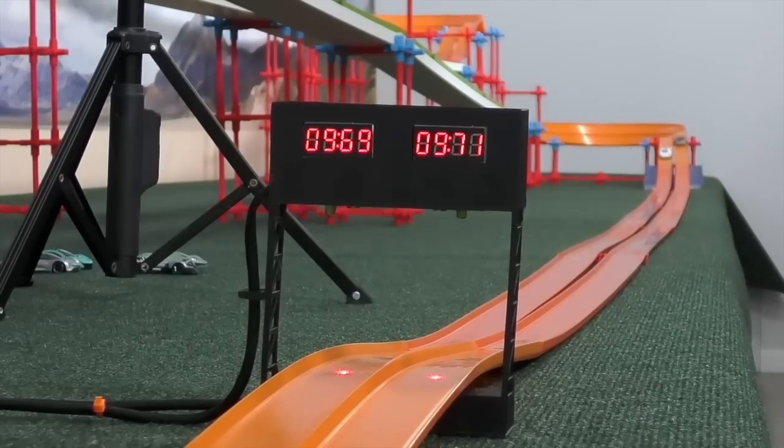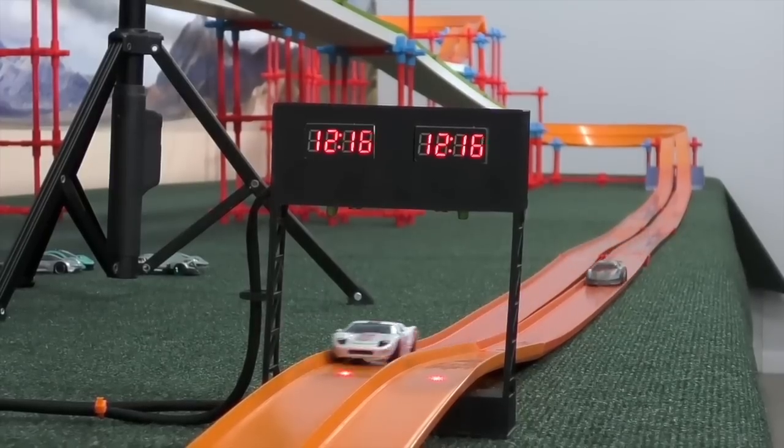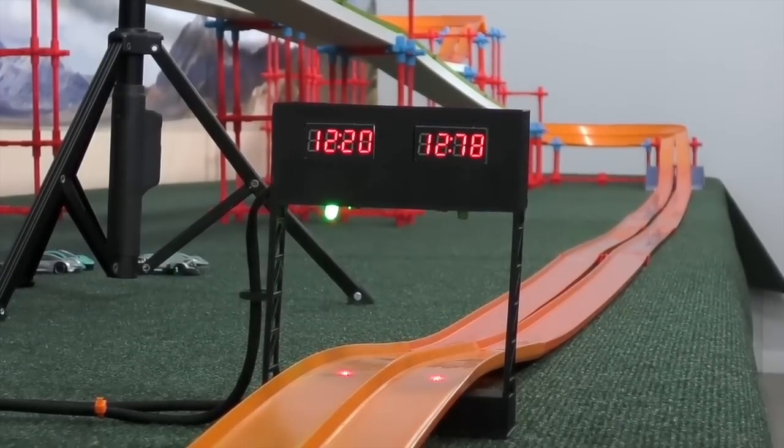Not a good finish. Ford GT, on the other hand, stayed consistent and pushed a nice 12:20 across. Maybe even to break 12 later on today.